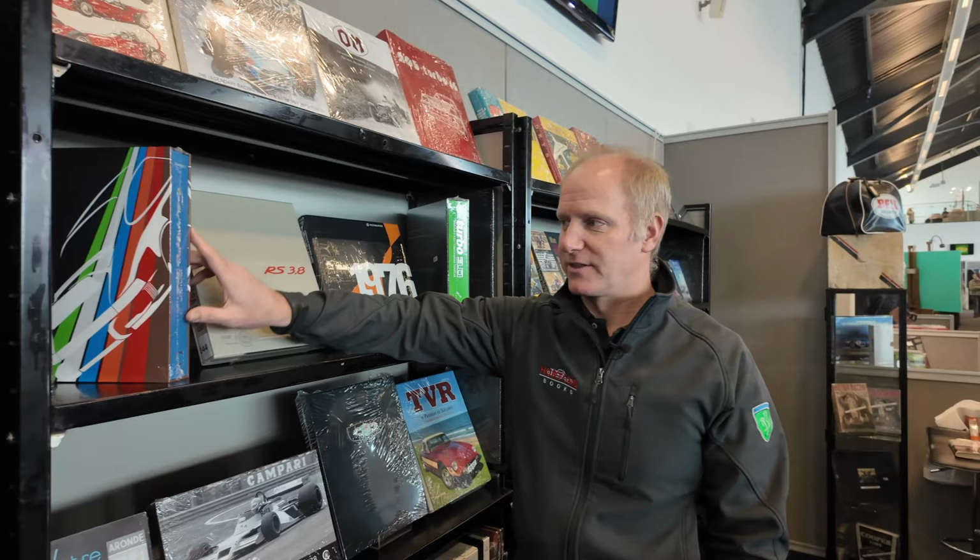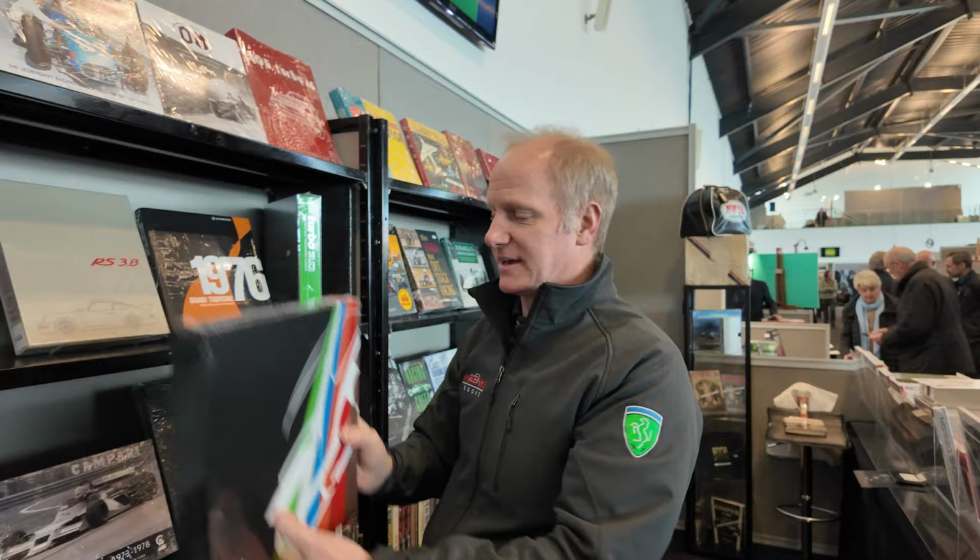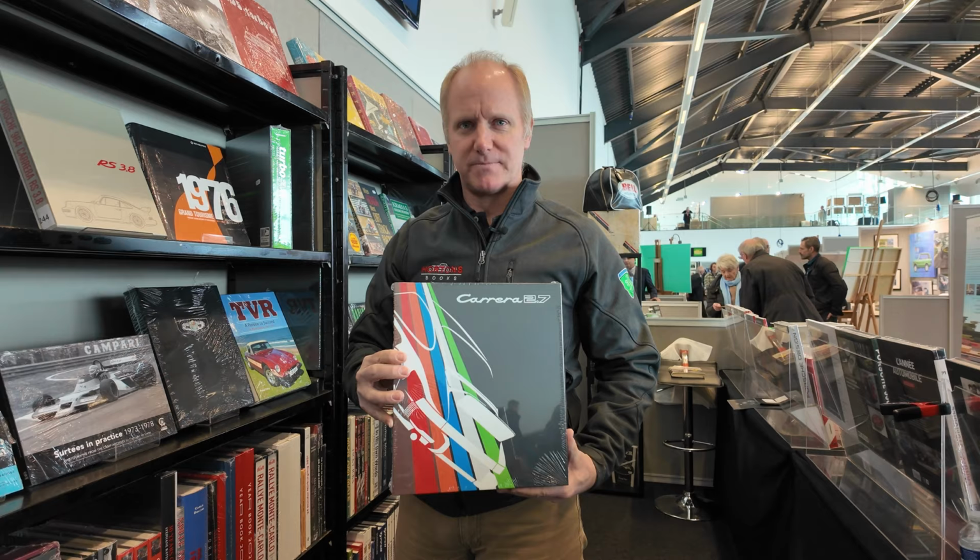We also have the Ryan Snodgrass book on the Carrera 2.7, which in Europe is now completely out of stock. So we have the last remaining copies of these. I've spoken about this book before. It's one of the truly fantastic single model books.